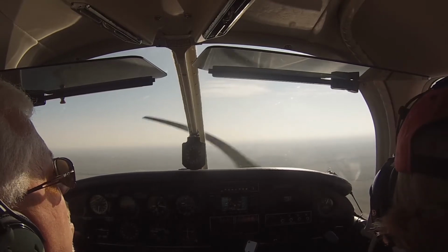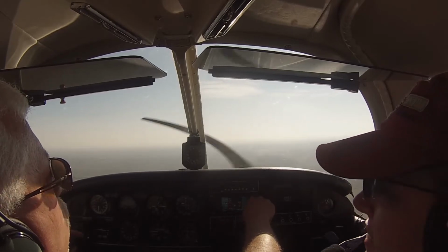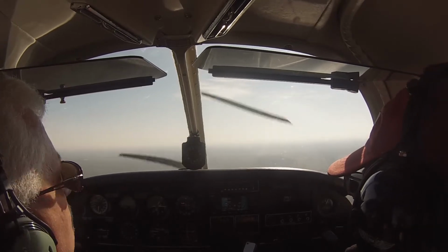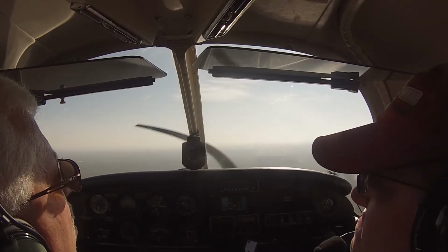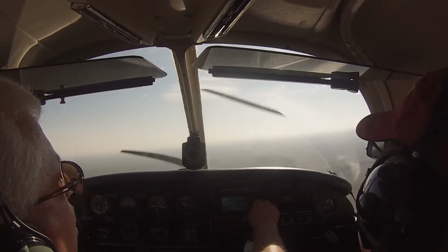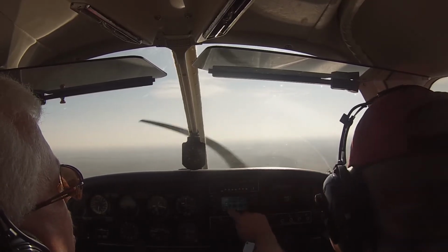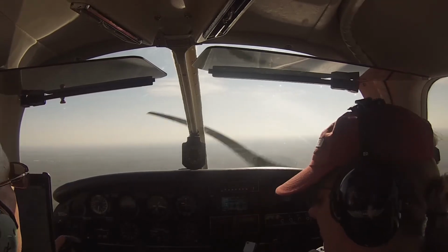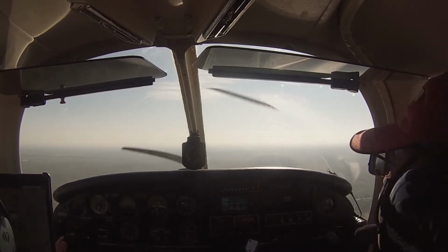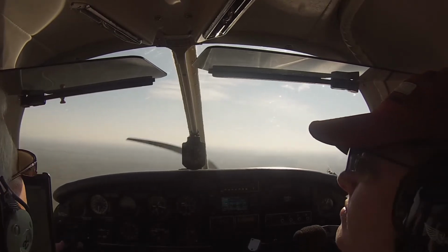I will say it looks a lot smaller from the air. What now? The reservoir. Oh, yeah. There's our neighborhood up there.